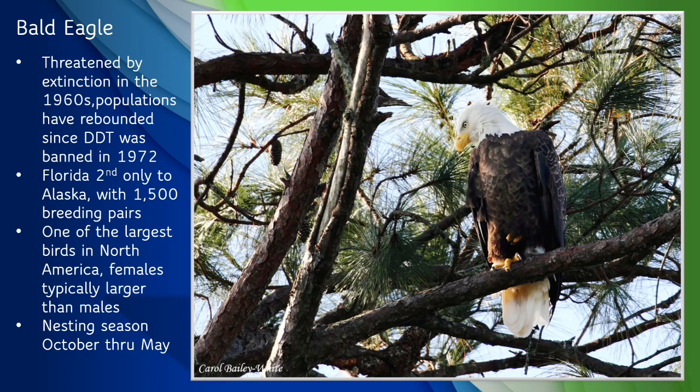The bald eagle is an incredible conservation success story. Bald eagles almost went extinct by the 1960s due to hunting and pesticides, but with the banning of DDT and the inclusion of bald eagles under the Migratory Bird Treaty Act in 1972, bald eagle populations have rebounded, and these majestic birds can be seen across the United States. Florida is only second to the state of Alaska in the total estimated number of breeding pairs, 1,500 according to the Florida Fish and Wildlife Conservation Commission.